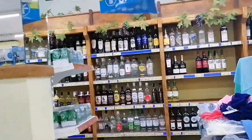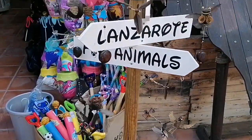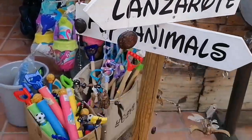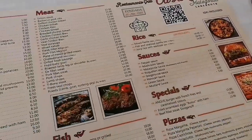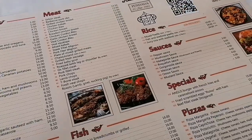Oh yes, they do. So I've just noticed these. They're absolutely gorgeous. They're made out of wood as well. They're so pretty. So this is where we are deciding to eat for lunch. I will take a proper picture of it so you can have a look.